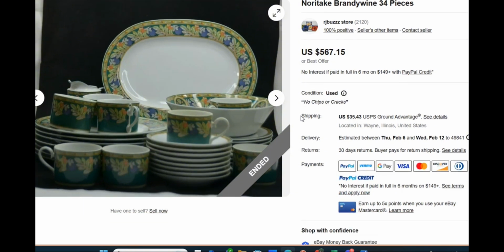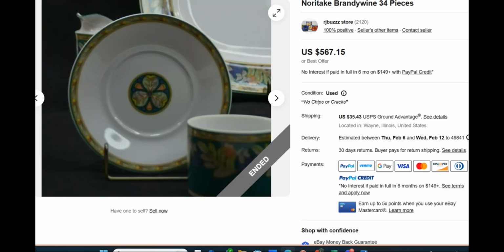Here we are with Noritake Brandywine. This is only 34 pieces and this sold for $567.15 with shipping being $35.43. And very bright, vivid pattern here. You know, the yellows and the blues really stand out.